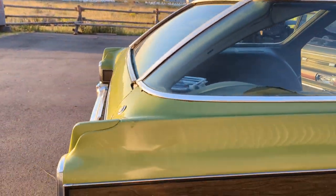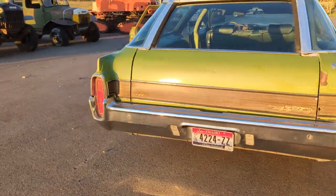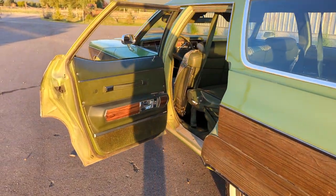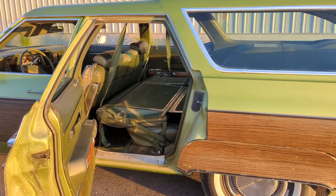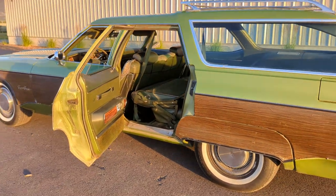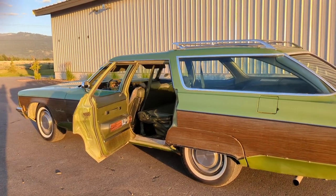Anyways, what should I do with it? Anything to look out for? Anything I should do? I definitely want to keep it for a while. It's been a bucket list car of mine for sure. These old wagons. Originally, I was looking for a Mercury Colony Park, and I settled on the four-door Lincoln Continental, and then this came along.